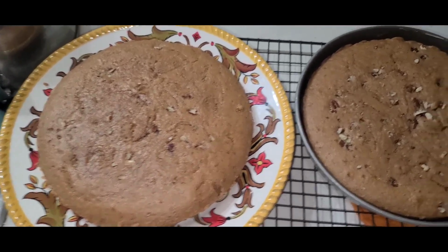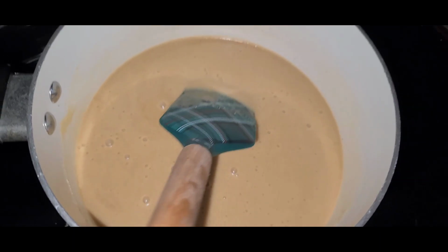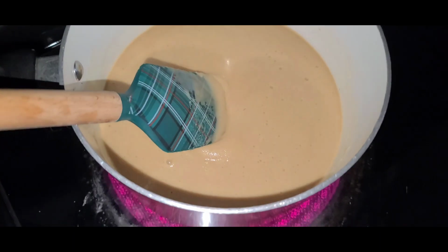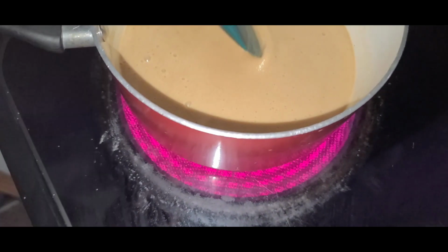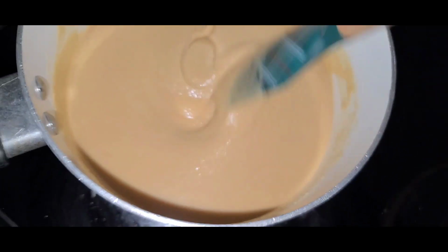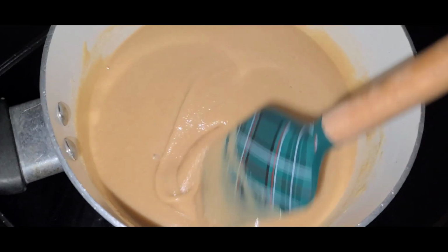Alright, let's make our icing. Just a medium-high heat will work. You want to bring this to a boil, and then we're going to boil it for 2 minutes, stirring it so it doesn't burn. Now all we're heating up is the brown sugar and the condensed milk. There's nothing else in this.